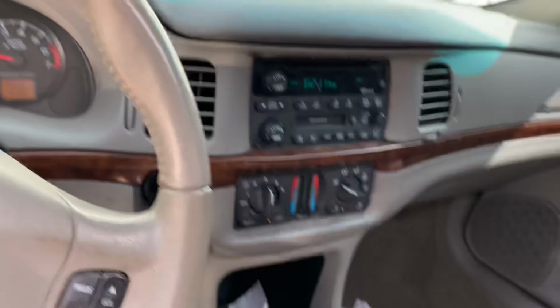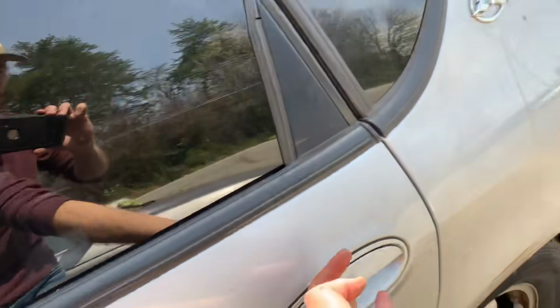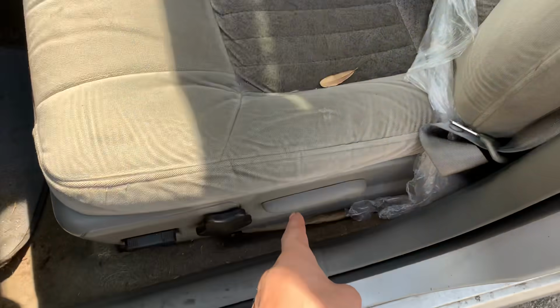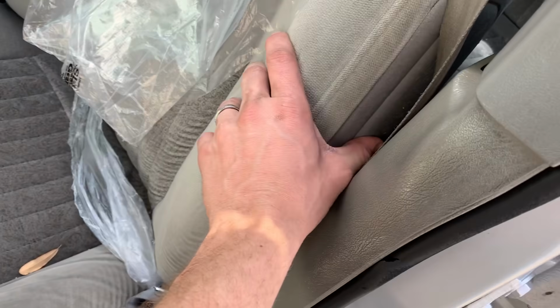This thing's sitting here just purring away. 621. Make sure the doors are unlocked. Yeah, it's got power seats, just the lower portion anyway. Manual recline, like I said, and they're in good shape. They just need to be vacuumed up. It's got airbags in them.